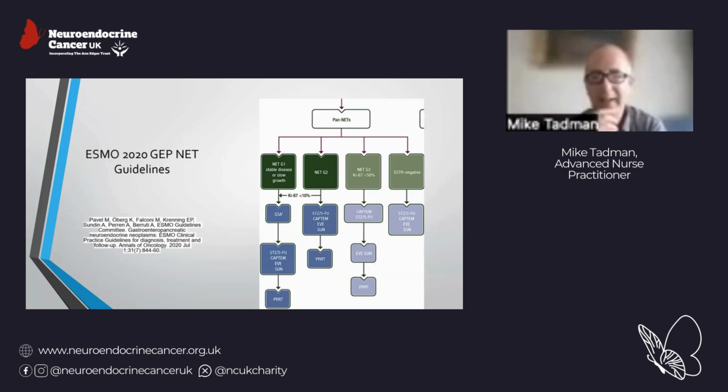I've just got a little look here at, for example, how I mentioned that guidelines can be helpful, and here's a lovely algorithm of what we should do for people with pancreatic neuroendocrine tumors, and this is from the European Society of Medical Oncology guidelines, the 2020 guidelines. Going from top to bottom, it looks at different grades of neuroendocrine tumor and what the treatment options should be as we go down that route, as in first line, second line, third line, and so on.